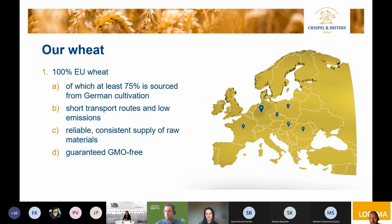Yes, some from the Czech Republic and Romania. The benefit of wheat is that it is completely guaranteed GMO free, because there is no GMO wheat, so it is guaranteed GMO free. It's a reliable, consistent supply of the raw material, so yes, it's a good product. That's a short summary about our wheat and our raw material.